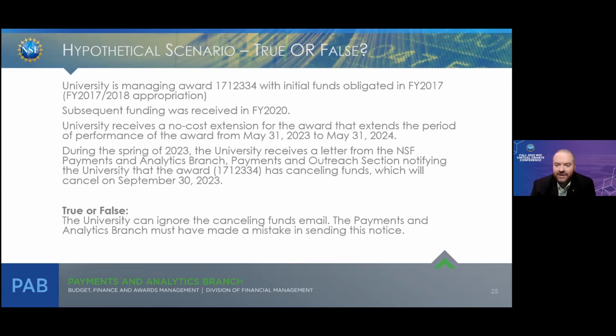This can happen if the award has received funding from subsequent funding years. It could be a supplement that the award has received, or the award could have been incrementally funded from the very beginning. So let's take a look at the specifics of this case example. A university is managing an award with initial funds obligated in FY 2017. There was subsequent funding that was received in FY 2020.